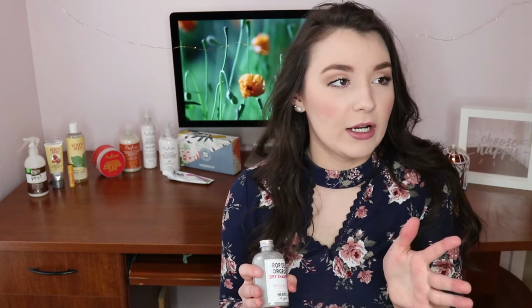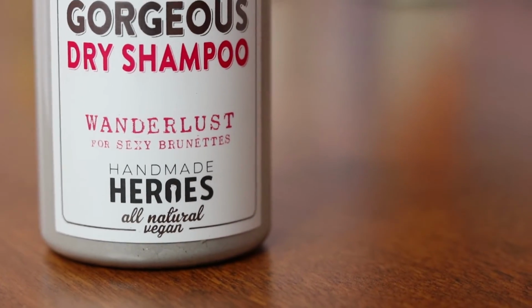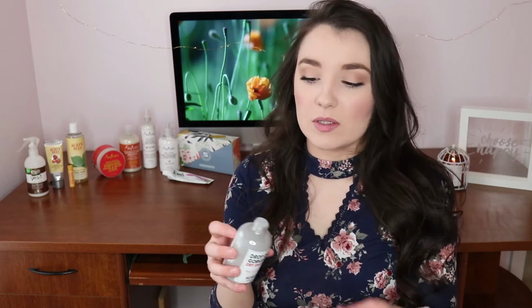But anyway, bunny trail. This stuff is the Wanderlust for Sexy Brunettes formula, so hopefully I fit that category. Let's see. Yeah, that was sexy. There's a hair in my... So I've had dry shampoos in the past that are like the aerosol can, where you spray it and it would leave my scalp really white and feeling really weird. I wanted to try a direct powder, not only for the naturalness of it, but to see if it'd be more effective and feel better. And so far, yeah, I feel like this works better than the spray kind.